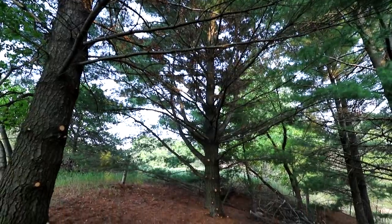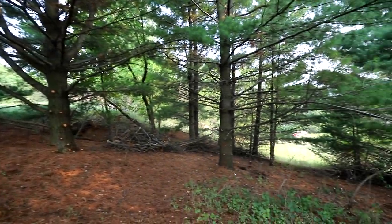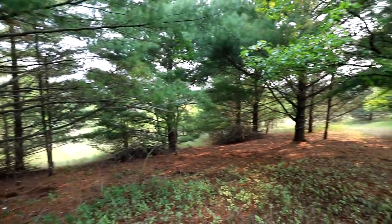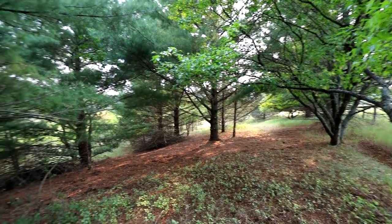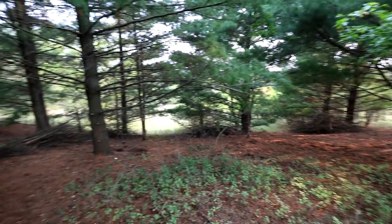So I will have to come back with a pole saw and get some of the higher dead limbs out of here, but just getting that lower stuff out of here makes a big difference. You can actually walk through here, and it's just so open and clear. We got, what, 5 piles of brush? So much brush for just this one little tiny area.